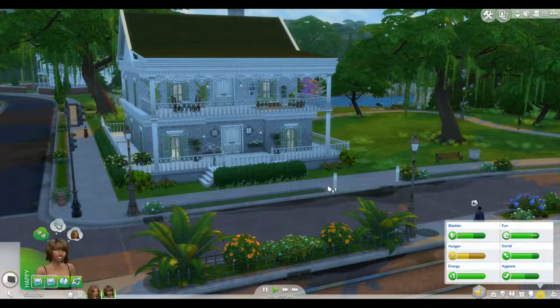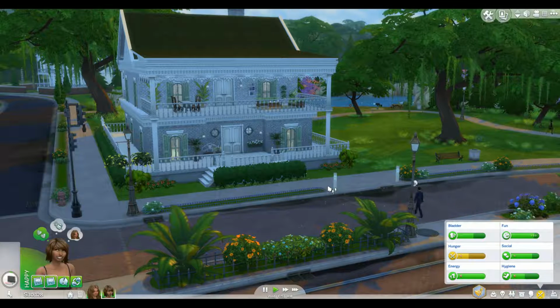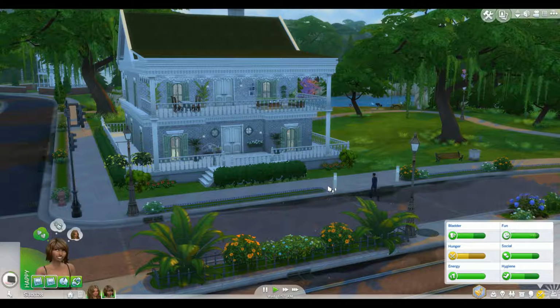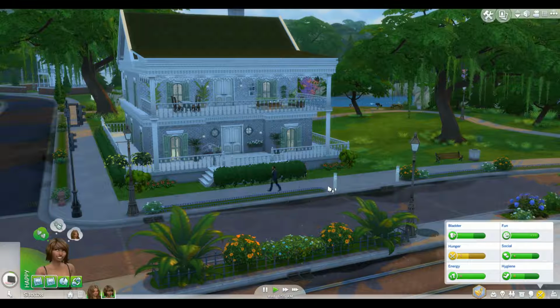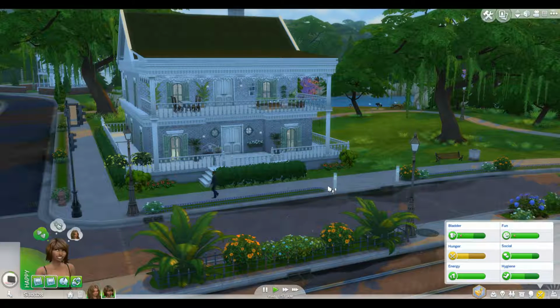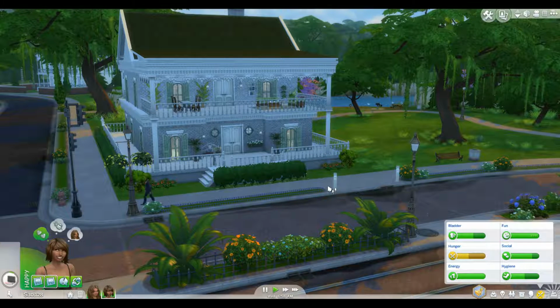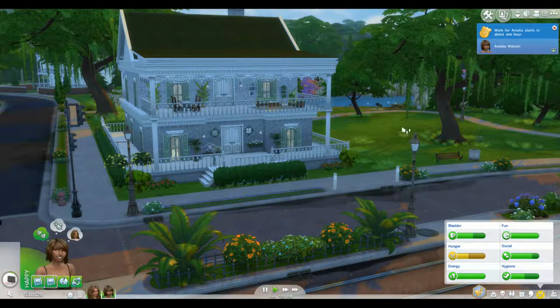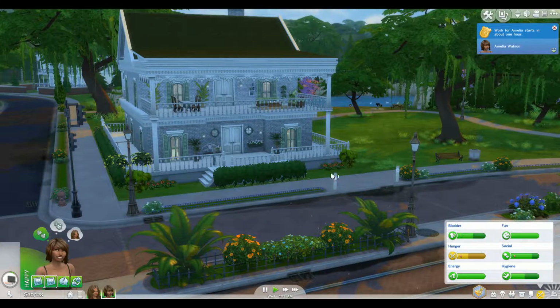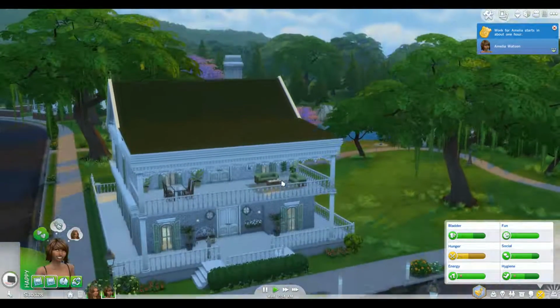Now, I started this house in a live stream a couple of days ago, and I finished it up afterwards. I've had some people send me messages saying, but you didn't give us a tour of the house yesterday, so we're going to have a quick tour of the house here while we let the Watson ladies get on with their lives. Work starts in an hour for Amelia, so we don't have a lot of time.